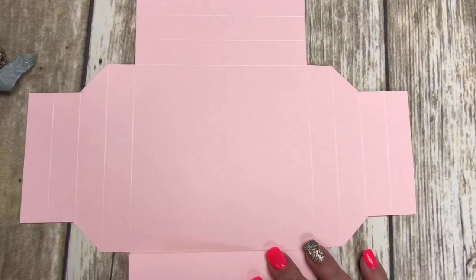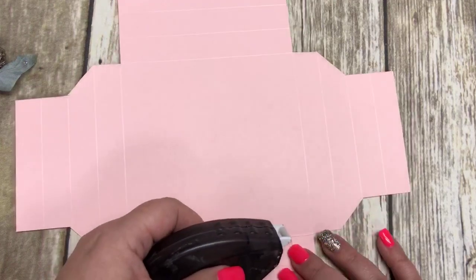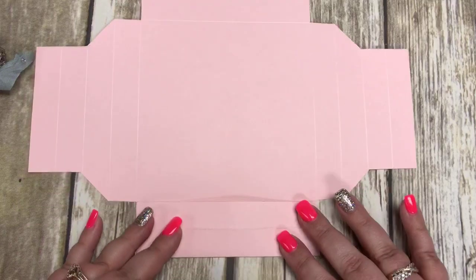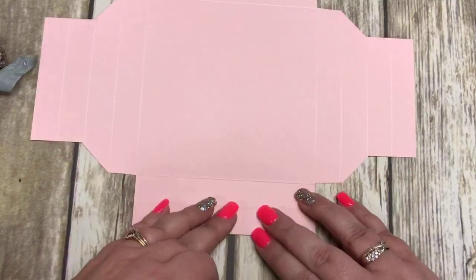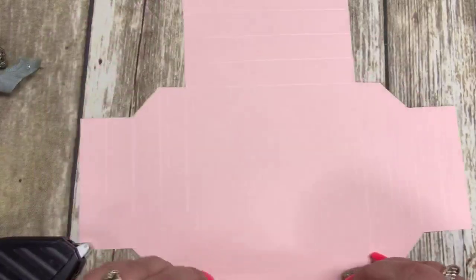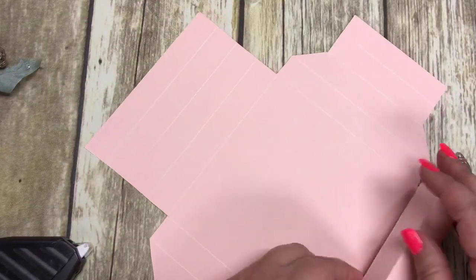So I'm using Fast Fuse. Now Fast Fuse, as you guys know, we don't have it anymore. And my Fast Fuse was actually starting to come apart a little bit. So I would definitely encourage you guys to use Tear and Tape on this. But for the purpose of doing this video, I wanted to make it so that it wouldn't be too long. Bear with me, guys. I've got to make sure I know what I'm doing, and that I'm putting adhesive on the right spot.